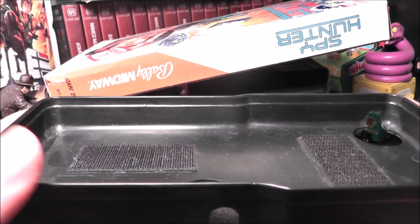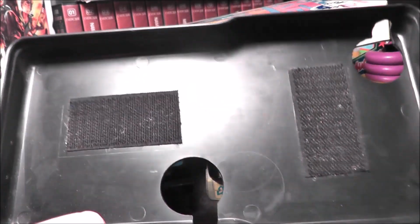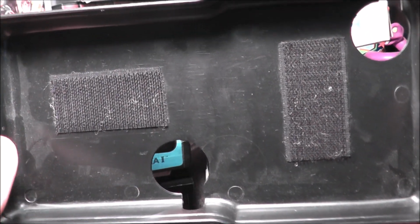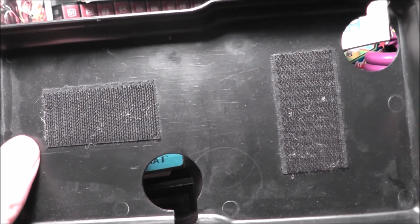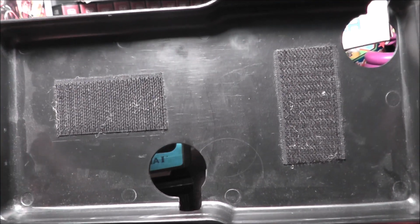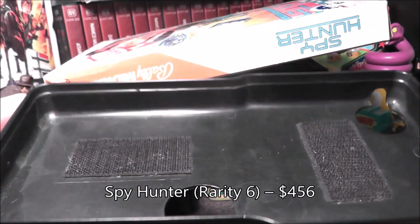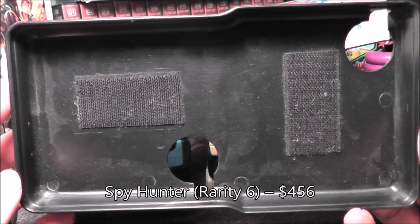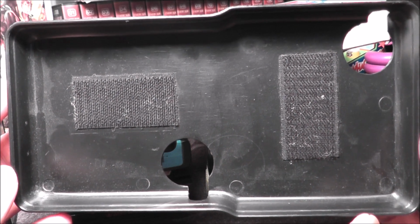Now, Price Charting, they say it's worth $256. That's an average of all the sales since they started tracking them, except there's only been one sale according to Price Charting in the past 2 years, and that went for $456. So this setup is probably a $400 setup, and it's the most valuable Atari 2600 game in my collection.